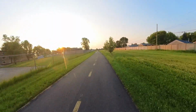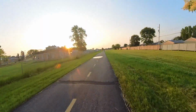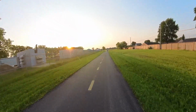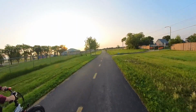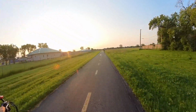Fun fact, there is a little family of foxes that lives around here, and it's really fun to run into them, especially later in the evening or early in the morning as they're playing and looking for food. Hopefully we don't become the food, but I don't think foxes like humans very much.